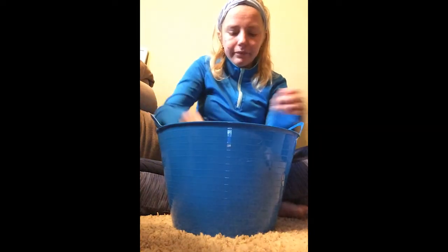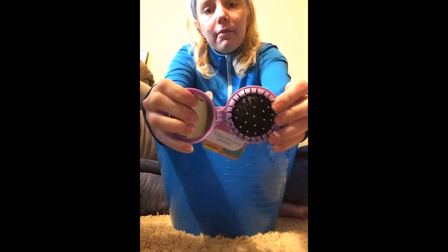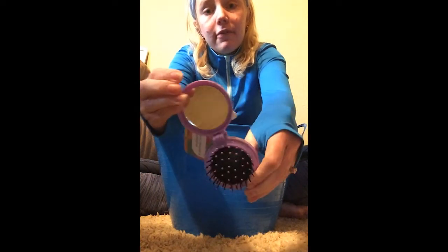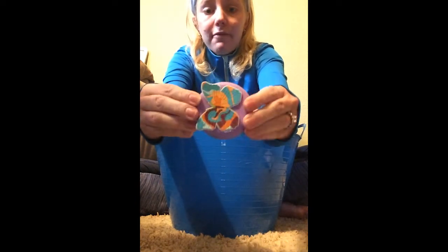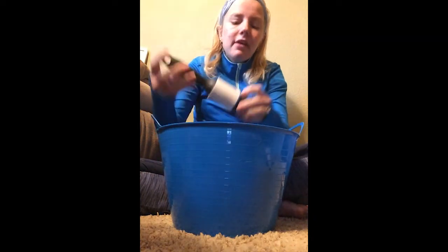Hopefully we don't. And then I found this and I'm like, this is something I'll definitely use after the wedding. It's a collapsible brush that has a compact mirror, and it was a dollar at the Dollar Tree. It's super cute, and I can just throw this in my purse after the wedding, so definitely cool. Just a couple more things left.